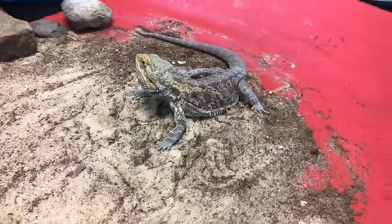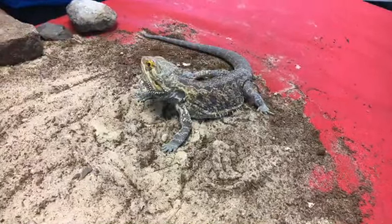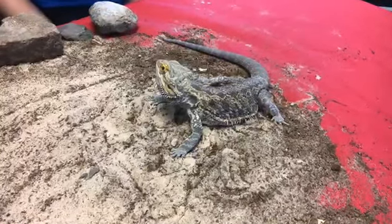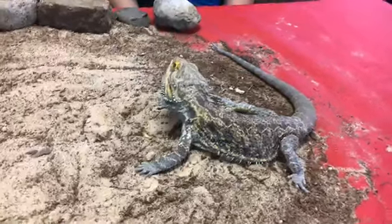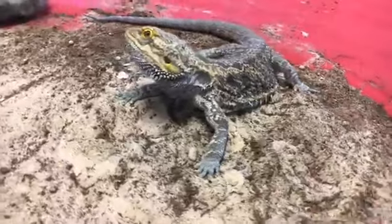So they get crickets and a salad. The salad is a variety of different types of greens and a variety of different kinds of fruits and vegetables. And they get crickets as their protein. Sometimes we'll give them some extra little protein snacks like mealworms or waxworms.